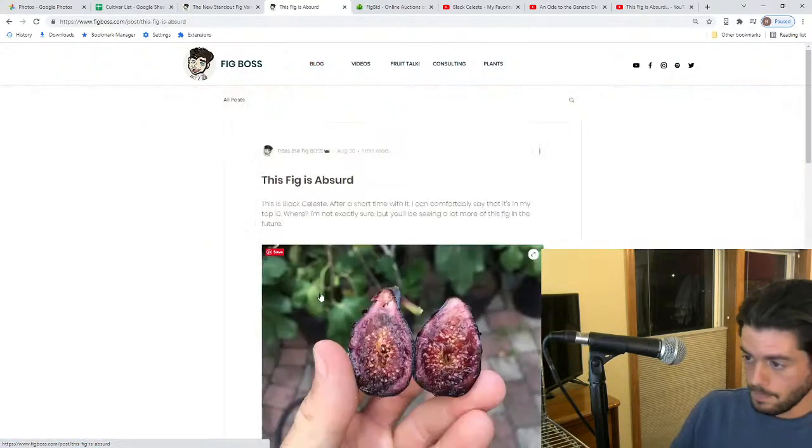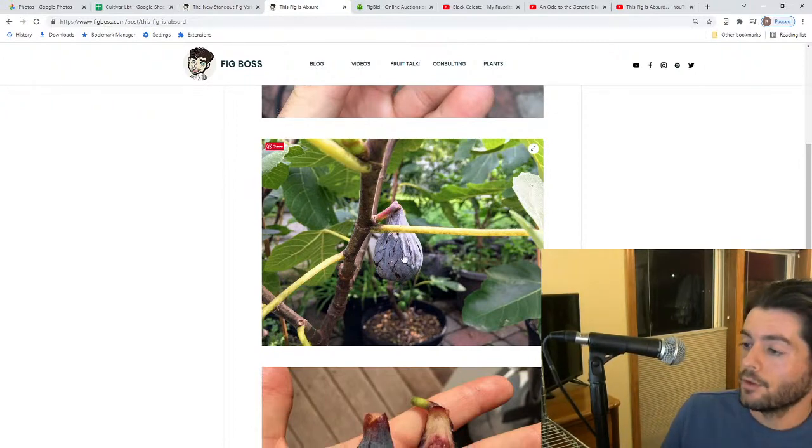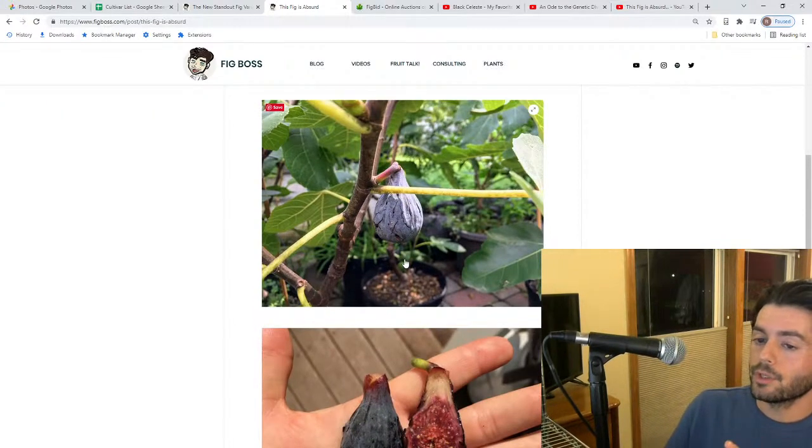So this is what you're going to get. And here's a good idea of what the fruit should look like before you pick it. Notice how it's hanging. It's barely hanging onto the stem at this point. The neck is totally bent down towards the ground. The neck is very soft. You see the cracking in the fruit. This fruit here is on its way to being dried, which is truly amazing.